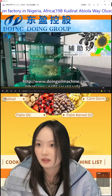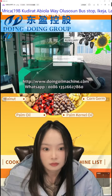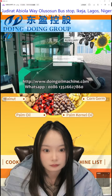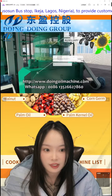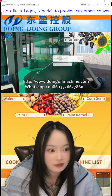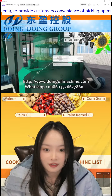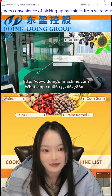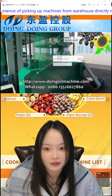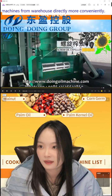This is the extruder cooker, to further control the processing temperature and the humidity of the oil material, to ensure that the raw material is in the most suitable pressing state and improve the oil yield. The next one is the screw oil expeller.